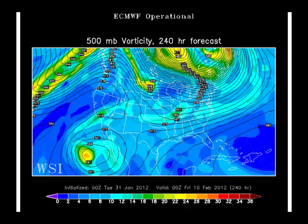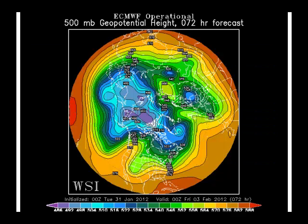Now, let's go aloft here and take a look at the Northern Hemisphere view. Now, this is off the European model, and this is out at Thursday evening of this week, so 72 hours away. A nice ridge near the western part of the country. But, again, due to that cutoff low, it kind of bottles up the cold air temporarily off to our north.